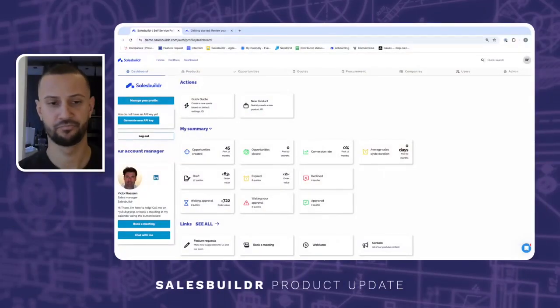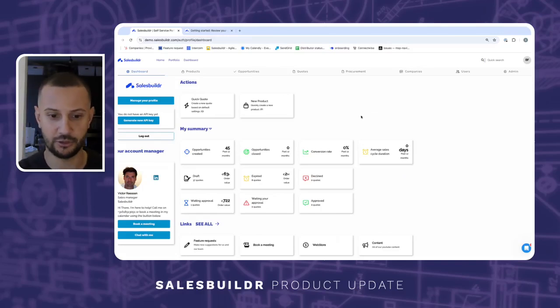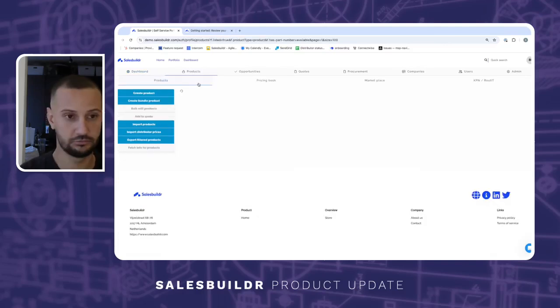Certainly. There you go. I'm going to show a couple of things, because with Salesbuildr it's pretty easy to clean your product catalog up a bit. I want to quickly share how you can clean it up, as in get rid of all the legacy stuff that you've built up over time, but also how to then refill it at a certain point. I'm going to start off with the cleaning up.